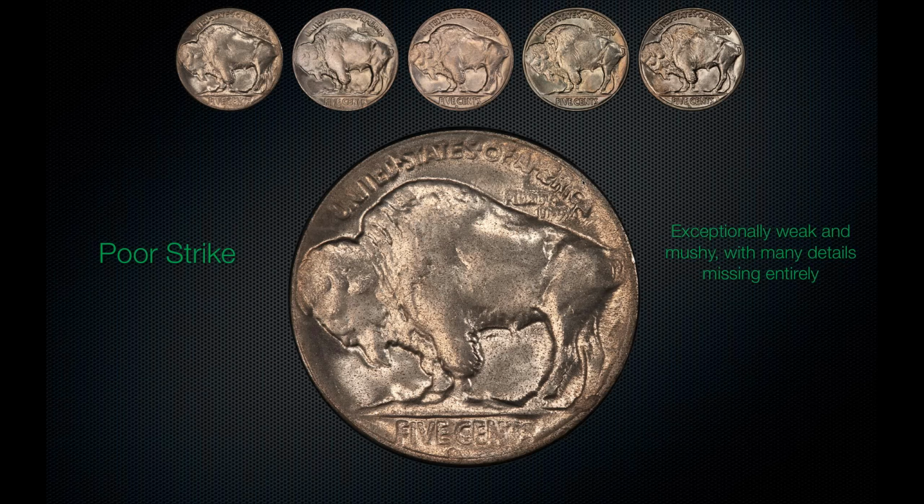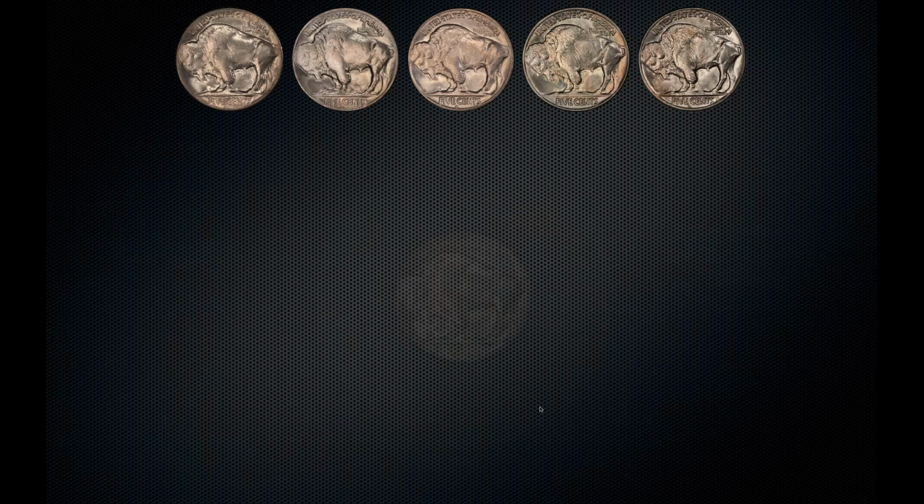The lettering around the edges is almost illegible. The top half of parts of the letters are not even struck. You can barely read 5 cents here, or the mint mark down here. This is an exceptionally poorly struck coin, but not something that is never seen, of course. It's a very mushy strike. And of course, a coin like this, even if it had very few marks, is not going to get a very high grade from PCGS simply because collectors would prefer a coin with a better strike than this. If this is your one 1926-S Buffalo nickel, for example, you want one that looks more like this.